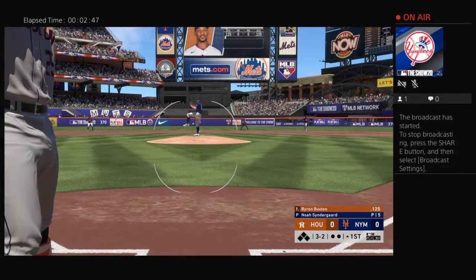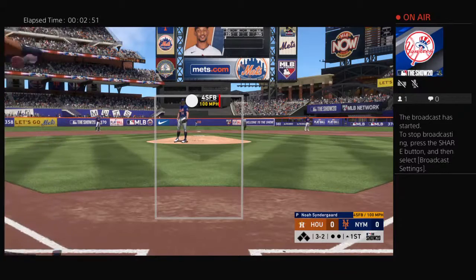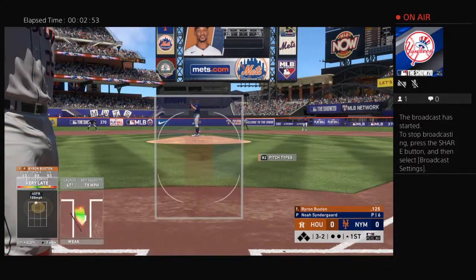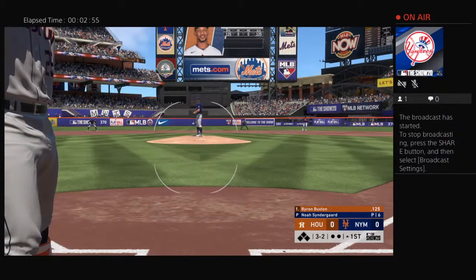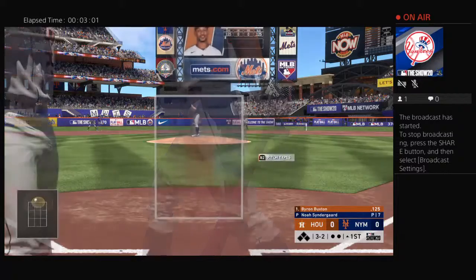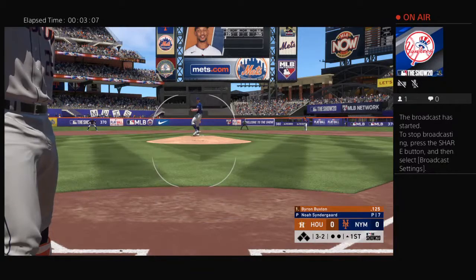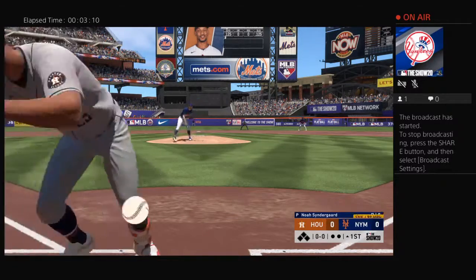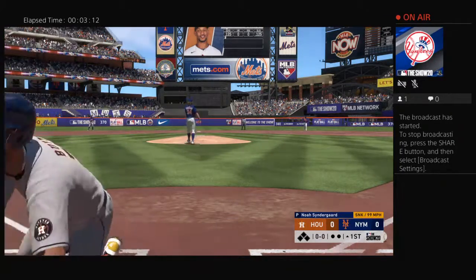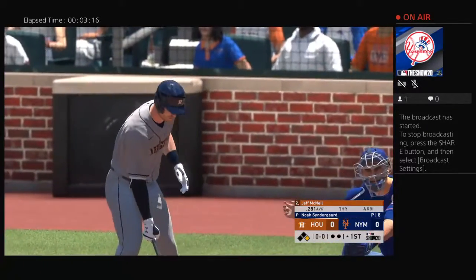Now the 3-2 pitch. Count remains full. Really good at bat here from the leadoff hitter as he'll force him to throw another one. Still 3 balls and 2 strikes. The 8th pitch of the at bat. And now look out as Ed runs in and gets him. And a very interesting start to this one.